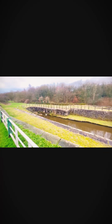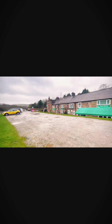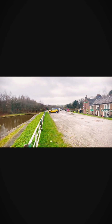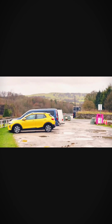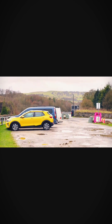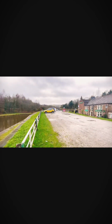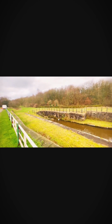So, here we are at Bugsworth Basin. It's the navigation in. Beautiful place. Right up in the Peak District, UK. And it's all built out of dry stone. Now, like I was saying, this was the largest inland port of the UK, and it's huge.